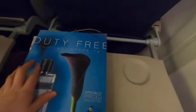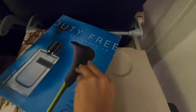There's also a safety card, and the duty-free magazine, which surprisingly has a lot. The prices also aren't too bad here, although I've never bought anything on my UIA flights. Here there's also the in-flight magazine.